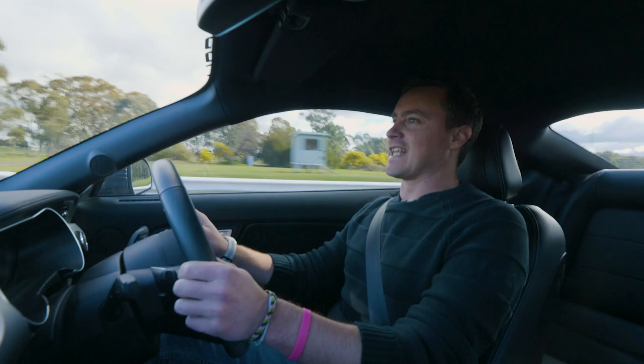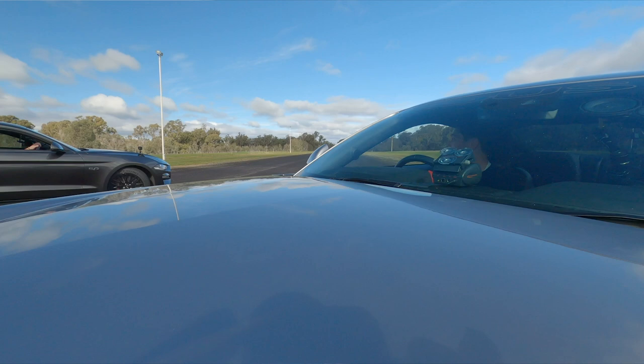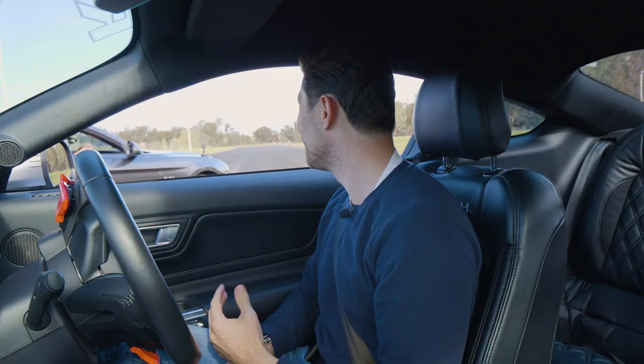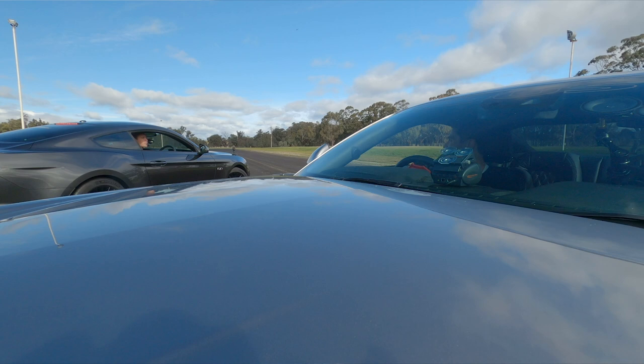That was easily one of the most stressful situations I've ever been in behind the wheel of a car. I imagine that is the automotive equivalent of mainlining heroin. I certainly feel alive and I'm really glad that I'm alive. Ooh, that was exciting. These things are mental. How good do they sound? Incredible. But that power is relentless.